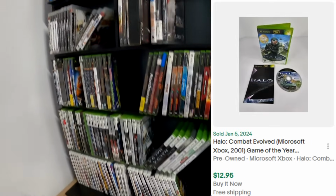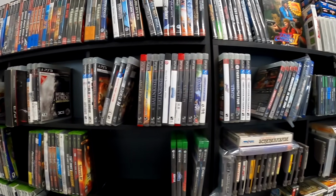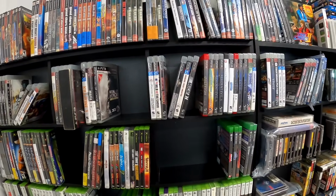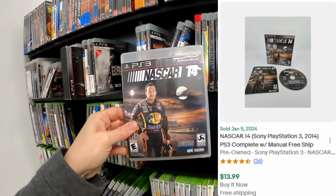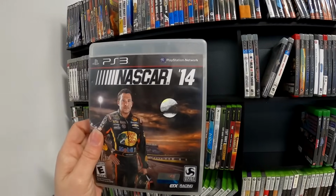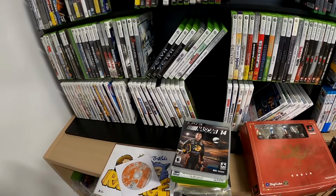And on the PlayStation 3, which we've really kind of gutted a lot of our games going through and doing the inventory. So we're looking kind of, we have some empty spots here. NASCAR 14 right here. We sold it for $13.99. I don't know who that guy is. I'm bad with, I don't know, everything.